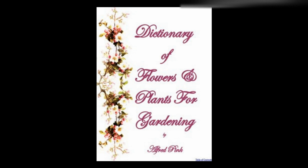Gorse. Gourds: sow at the end of March or the beginning of April on a slight hotbed. Pot off when the plants are sufficiently advanced, and transplant to the open border in June. They are well adapted for arbors, trellis work, or sloping banks.